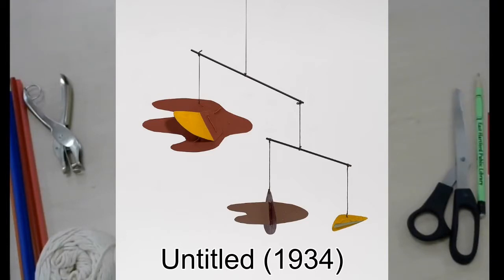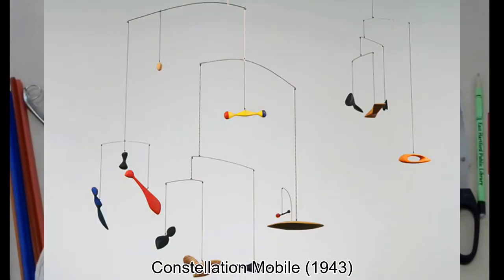Look at the color yellow. Can you see how he balances the colors as well as the weight? Calder said that the universe inspired his use of shape, different bodies floating in space with different motions.